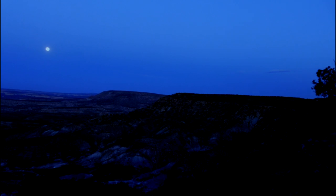Look at this view from our camp tonight. We just looked down on this incredible valley. And to top it off, we got a full moon.